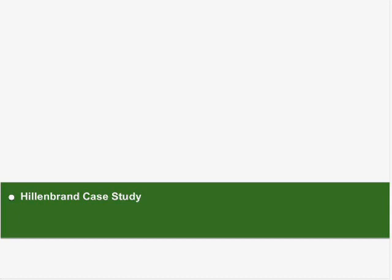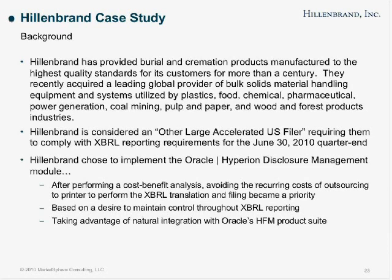Very helpful. Hillenbrand is a company located in Batesville, Indiana, that provides burial information products to most of the funeral home directors throughout the country. They recently acquired a leading global provider of bulk solids material handling company called Coperion, and have been in the process of not only integrating it into their HFM consolidation application, but also just recently purchased and are in the middle of implementation around disclosure management.